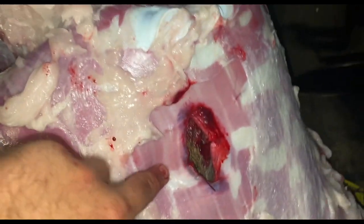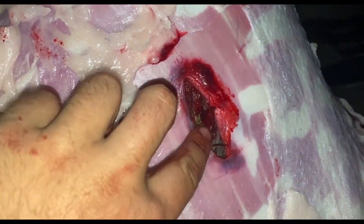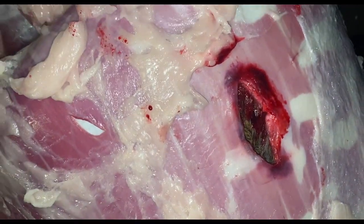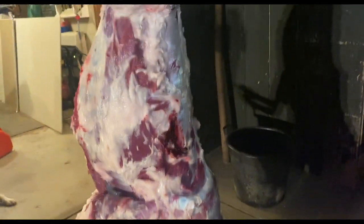See the hole, and that's where it was, but that shows the actual hole. That's a 2-inch cut from Rage, and that thing put an absolute mega hole in that animal.